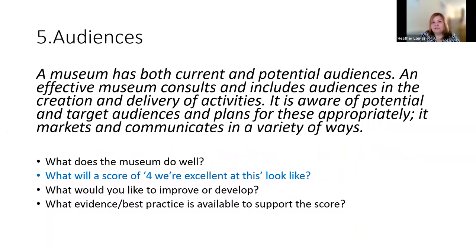Number 5 is audiences. Within audiences, a museum has both current and potential audiences, people who you haven't yet reached, who are not visiting potentially or using you in other ways. An effective museum consults and includes audiences in the creation and delivery of its activities. The museum would be aware of potential and target audiences, and would plan for this appropriately. And you would market and communicate what your offer is in a variety of ways.